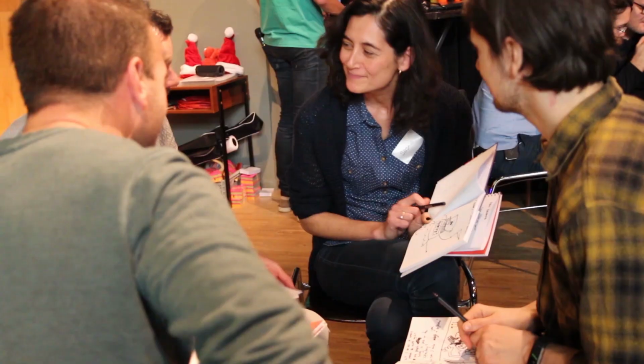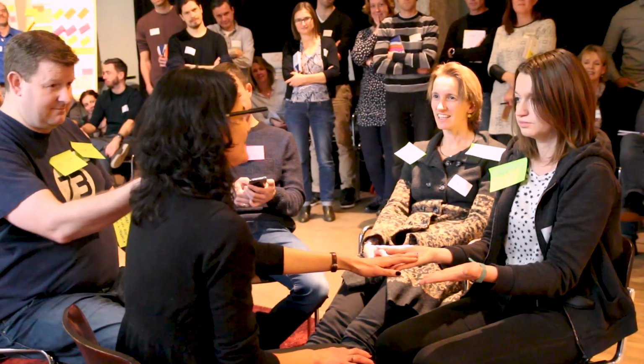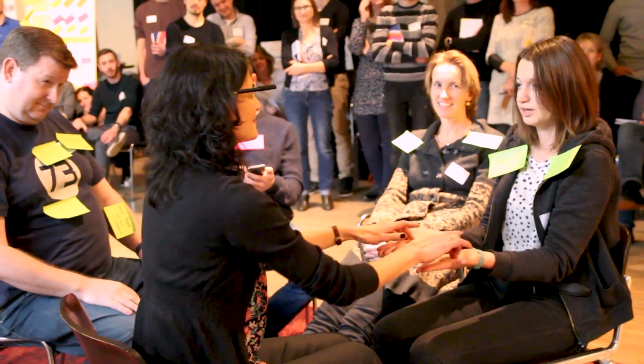I was really curious how two days of Liberating Structures would work with such a big group, 125 people. But I think all the structures work really well, and you can tailor them to the group that you have. I really like that we've done 17 liberating structures in one day, because I counted them yesterday, and I'm looking forward to the second day.